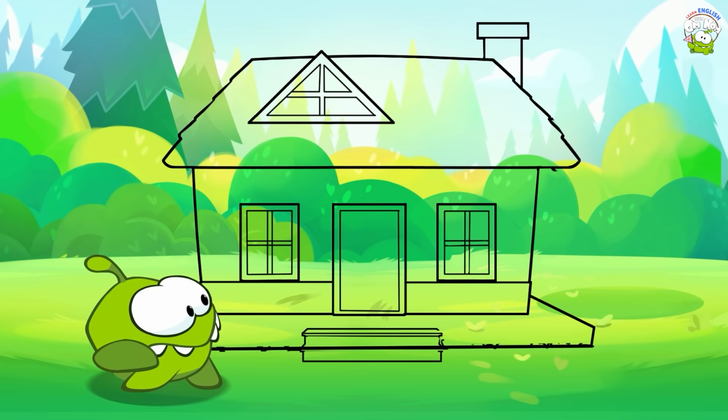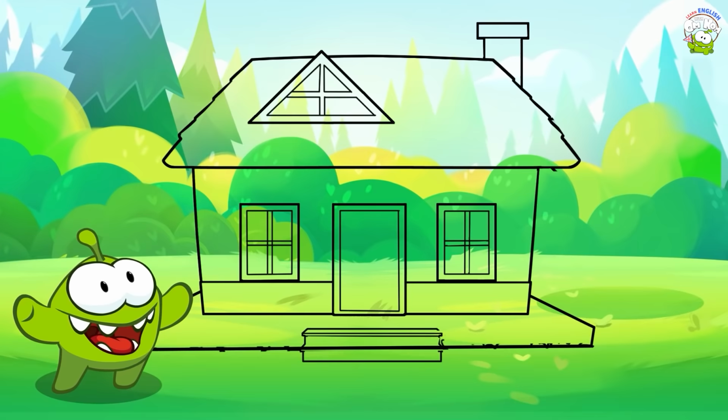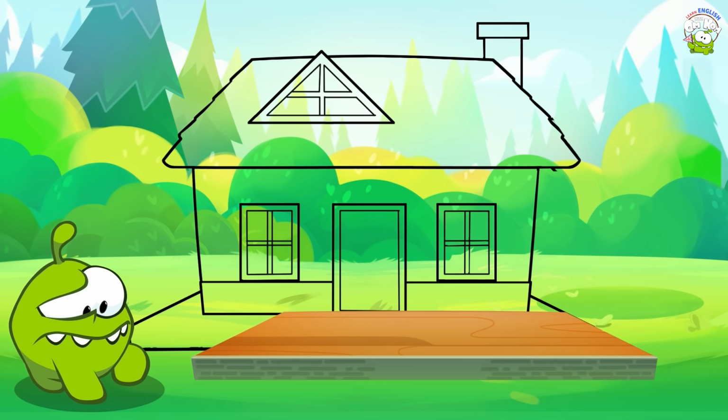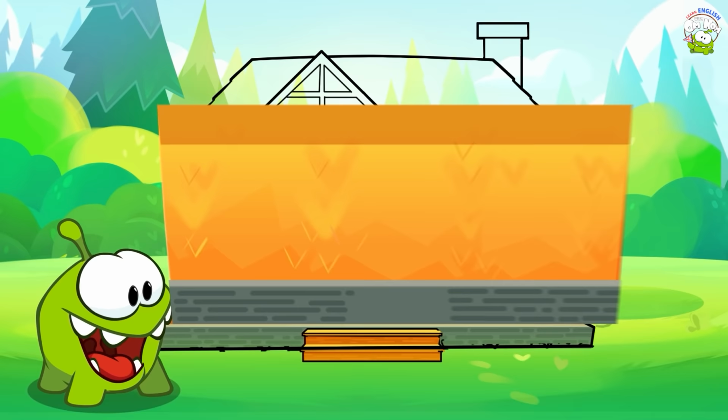But it seems incomplete. What can you do? Think, Om Nom, think. Aha! Let's build the house. That's right. First, we're going to add in the foundation. Now we're going to add the steps. Yay! Let's do the walls. Now for the roof. We'll put the tiles on.